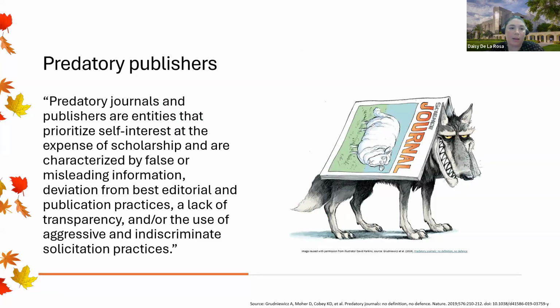So I'll talk about this in more detail a little bit later, but predatory publishers are publishers that try to take advantage of this landscape that I've just laid out. They prioritize self-interest at the expense of scholarship. They're basically trying to charge those fees, but don't actually offer the services. They deviate from best editorial and publication practices. They're not very transparent, and they use aggressive or indiscriminate solicitation practices. So they're looking for researchers like you to get you to pay and publish in their journals. We'll talk a little bit more about that, but we wanted to make sure that you're aware that open access does not mean predatory.